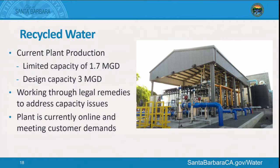Recycled water plant is still in production, meeting all of our customer demands, and we still continue to work through legal remedies to address the capacity issues, which has not yet been resolved.